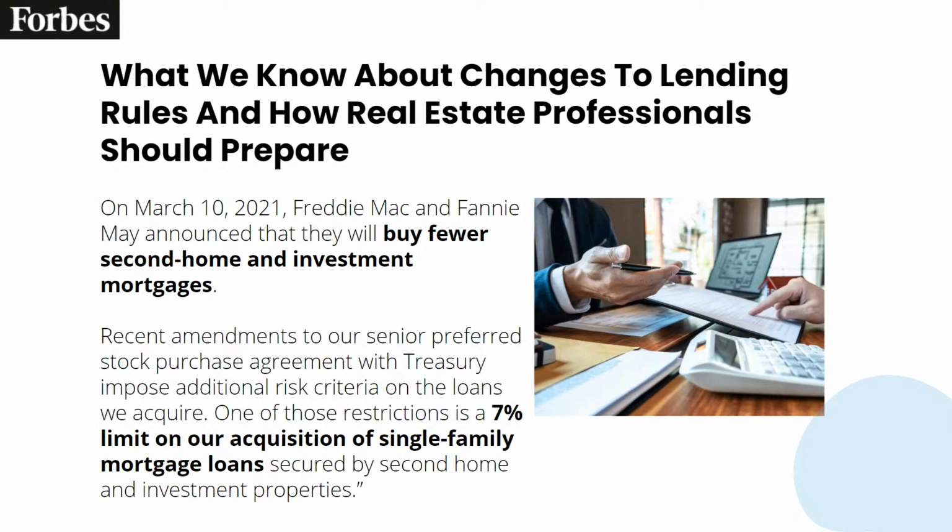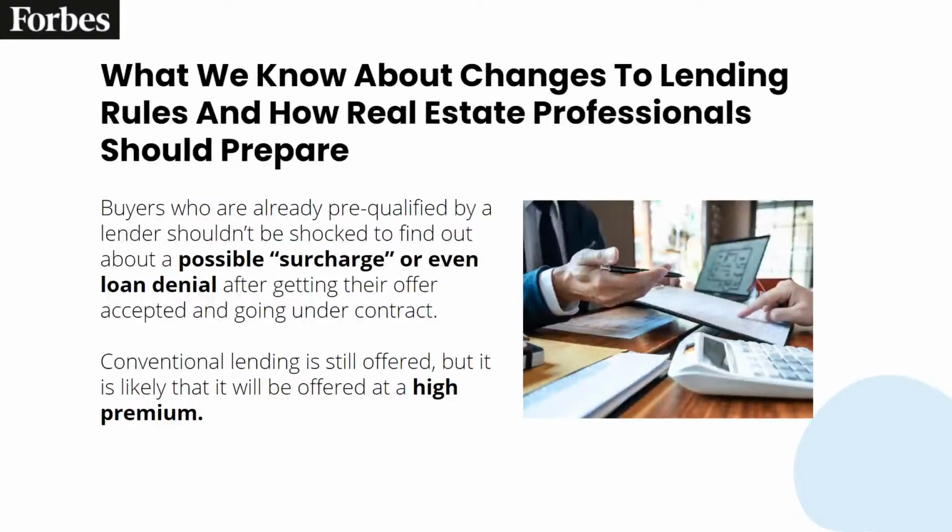There are some changes happening to some of the lending rules, and things real estate professionals need to do to prepare, according to Forbes. On March 10th, 2021, Freddie Mac and Fannie Mae announced that they will be buying fewer second home and investment mortgages. This is really important, especially if you want to be doing some BRRRR deals. "Recent amendments to our senior preferred stock purchase agreement with the Treasury imposed additional risk criteria on loans we acquire. One of those restrictions is a 7% limit on our acquisition of single-family mortgage homes secured by second homes." This is interesting, guys. We have to keep our eye on this for sure, because we need to make sure we know what we're doing here.